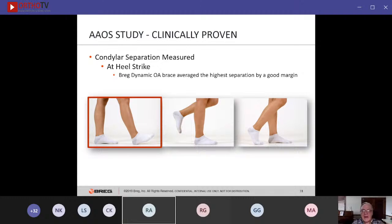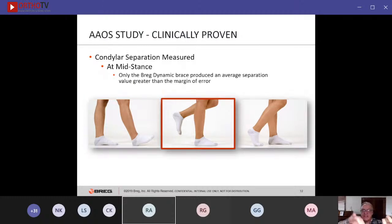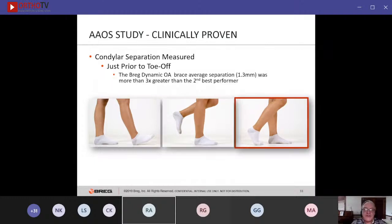Our dynamic braces had the highest average separation by a good margin, and that was in heel strike. By the time you moved to mid stance, which is the second biggest peak in the gait cycle, we were the only product that produced an average separation that was greater than the margin of error of the study. And when you finally get complete rock off just prior to toe off, we were 1.3 millimeters average, more than 3 times greater than the next second best performer in this product. And so dynamic bracing works when it's used effectively.